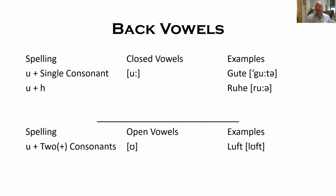Go back and forth between the closed and the open, and you'll see the length and also the openness or the closeness of the vowel. Gute, compared to Luft, Luft. A little bit shorter and a little bit more open.